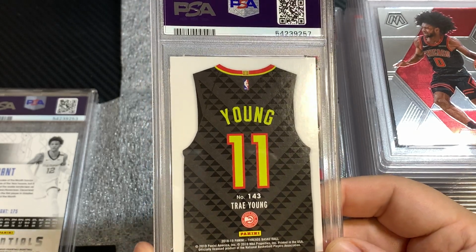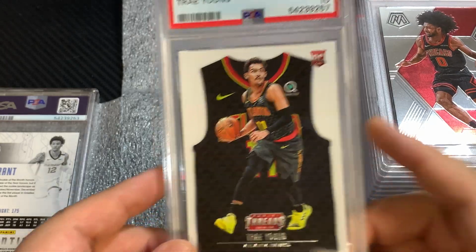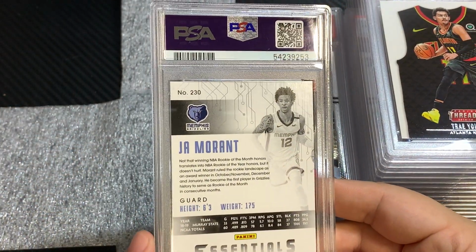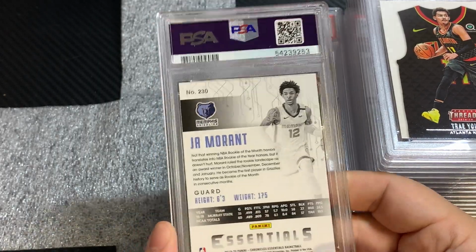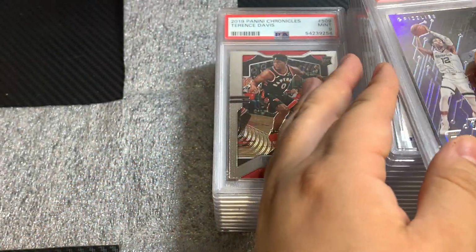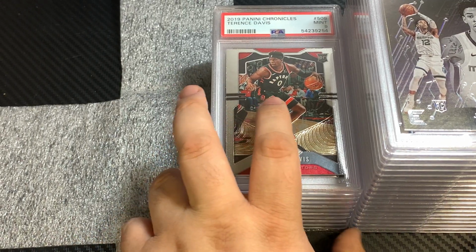2018 Threads Basketball Trey Young rookie card. Got a 10. Very nice. And then we're going to finish this off with Ja Morant Essentials rookie card. Got a 10. Very nice. So there we are, guys. Nice little submission.